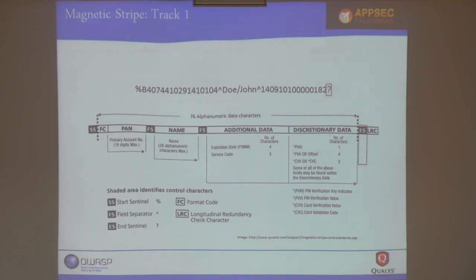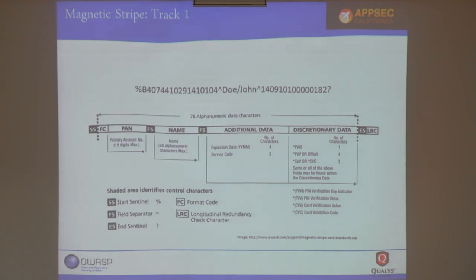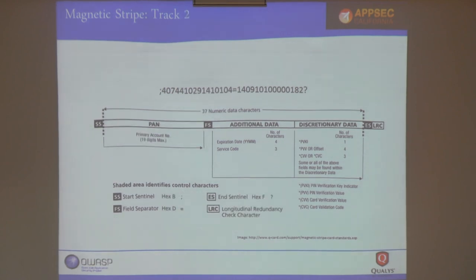Then again a field separator or end sentinel saying that the data is now ending. And then the LRC, which we'll take a look at in the next slide. So this is track one data. Again, no need to really memorize this. It's just some data with some field separators where things are stored. Track 2 data is also similar to that.